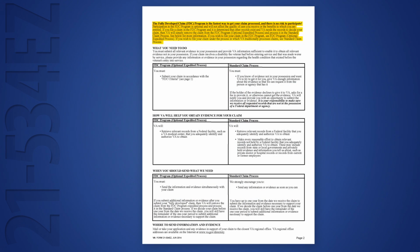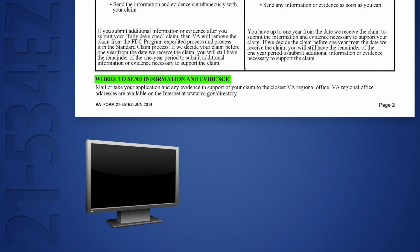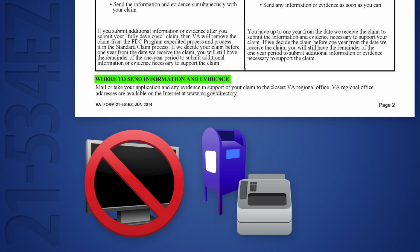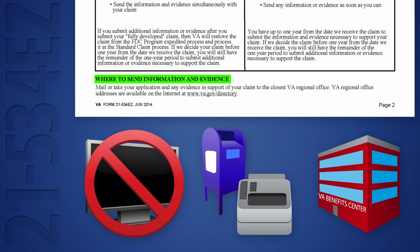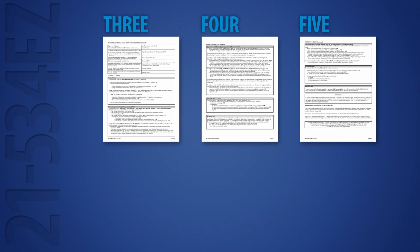Page 2 also explains where you should submit the application. Currently, FDC, DIC, and survivors' pension claims cannot be filed electronically on the eBenefits website. All claim applications must be either mailed or faxed to your local pension management center or delivered in person to the closest VA benefits office. Visit www.va.gov/directory to use the VA facility locator to find the benefits office closest to you, or get help by calling 1-800-827-1000.